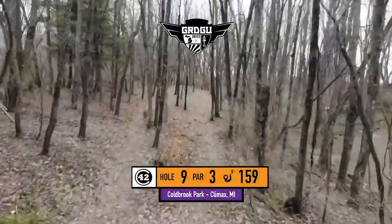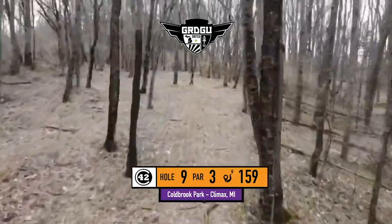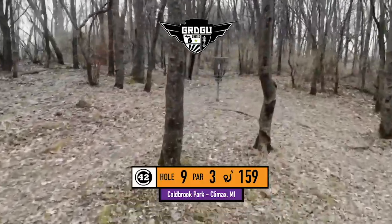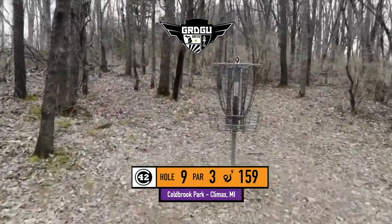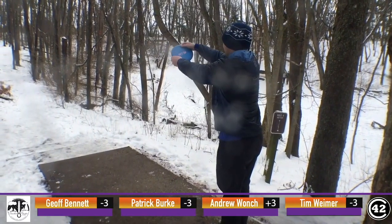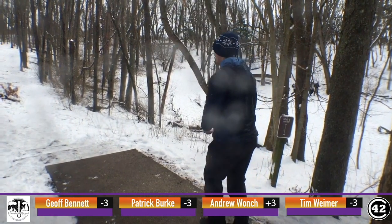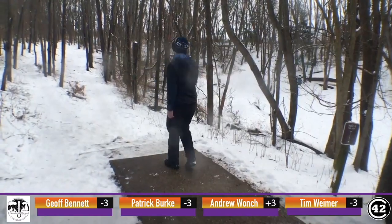Hole 9 now, 159 feet, real short, but this is another really Michigan-like hole, very wooded, very technical. You really need to hit this gap on the right side, probably with a soft putter, nothing that hyzers too hard, and just let it drift slowly to the basket here. There are a few holes like this on this course. We've seen a couple of them, but this one has a line. The next one that looks similar has no line, but this one is perfect.